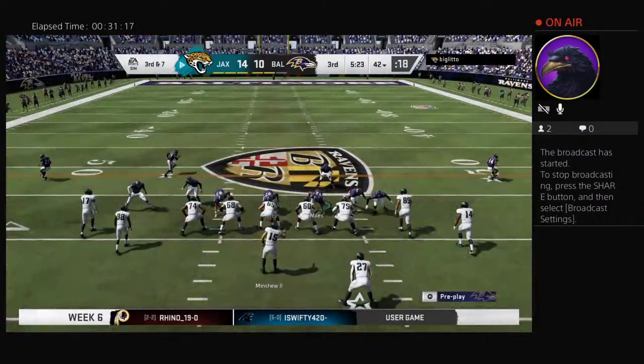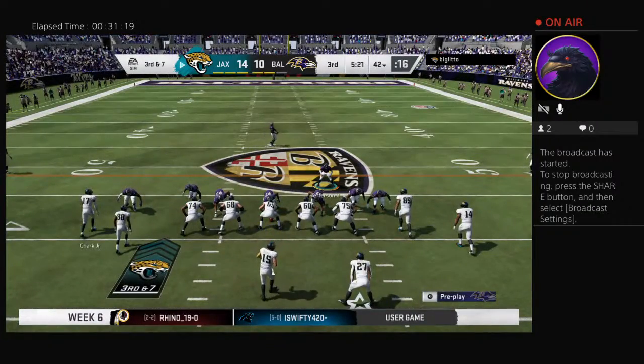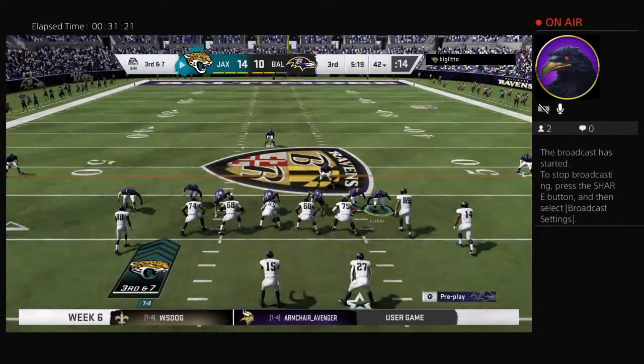Set, ready, 8, read. Yep. They're running it. Hey, look, 48. Hey, we don't make them.